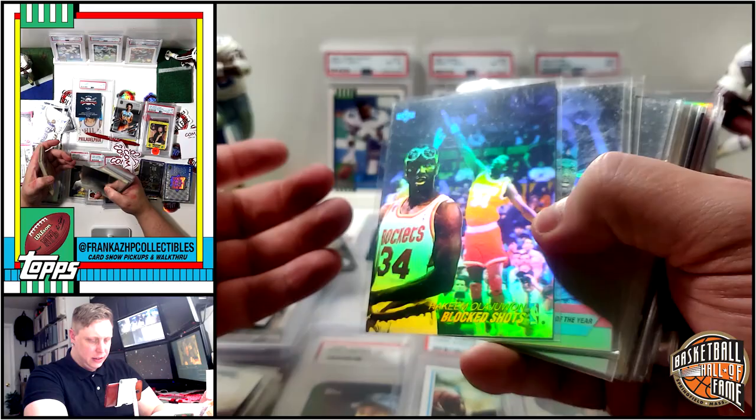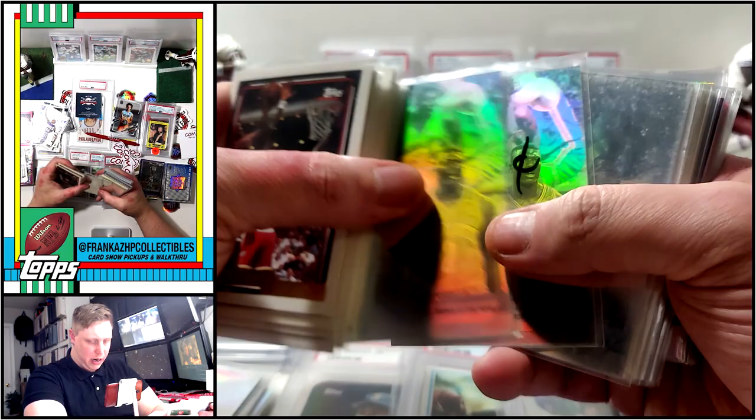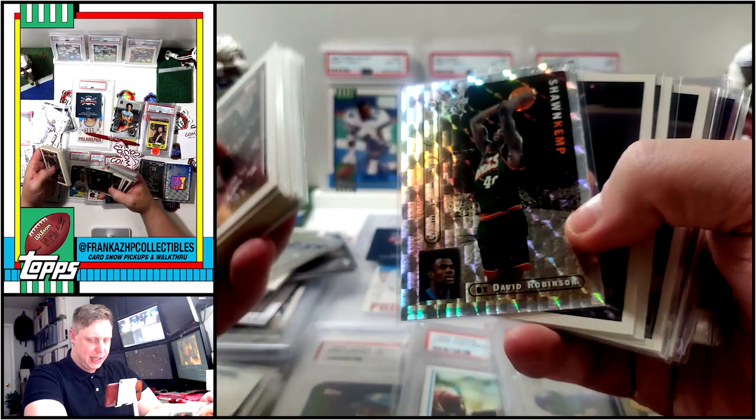I love my holograms. I have a bunch graded and raw already, but I can't pass them up, especially at a quarter. 91-92 award winner hologram, 92-93 award winner hologram, Larry Johnson times three. More Action Packed, Larry Bird from that 94 Basketball Hall of Fame set. That says 93. I don't know. They made two different Action Packed Hall of Fame sets. I can't keep track. 96-97 Profiles, Shawn Kemp.